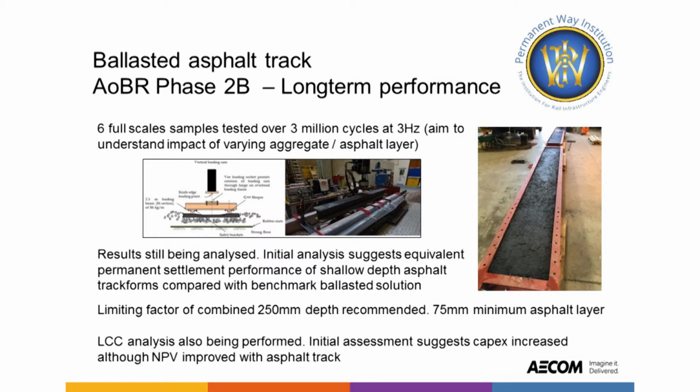This work is still in progress. We're still analysing the results. This was work that we've done with Southampton University. We've made 6 full-scale samples of the proposed asphalt track construction, tested over 3 million cycles at 3 hertz.